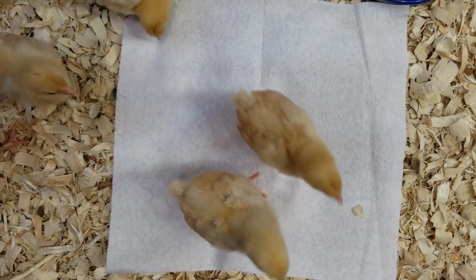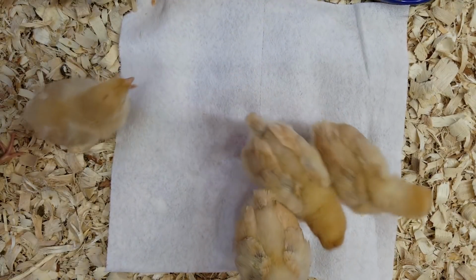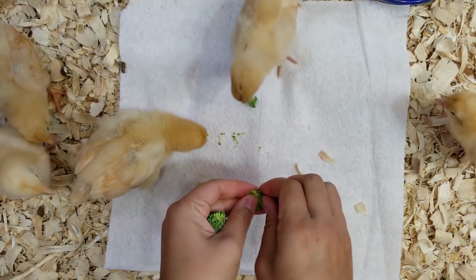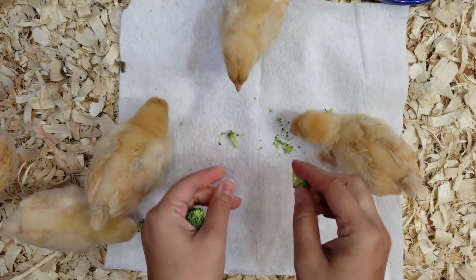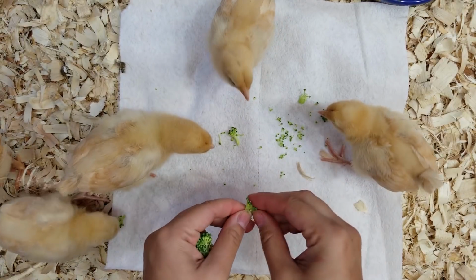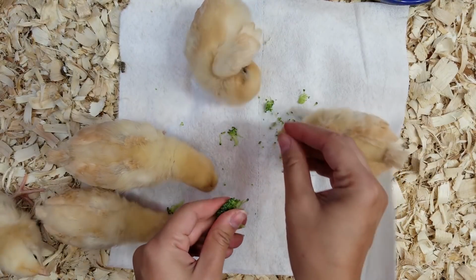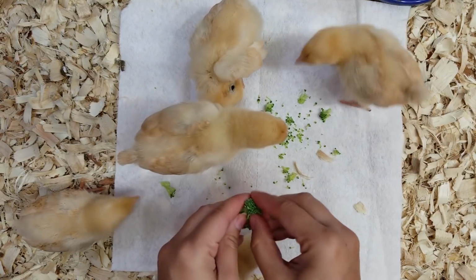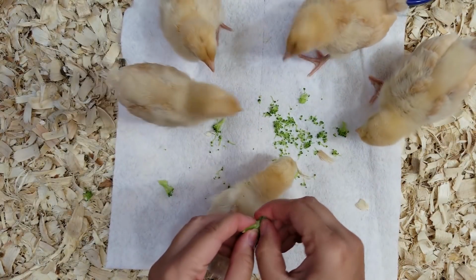Today is August 22nd, so we got these chicks yesterday. I want them to be eating greens, so I'm going to try to teach them to eat green stuff. Broccoli is a really good way to introduce young birds to vegetables. So let's see, one of them was kind of interested. One's cleaning his foot.